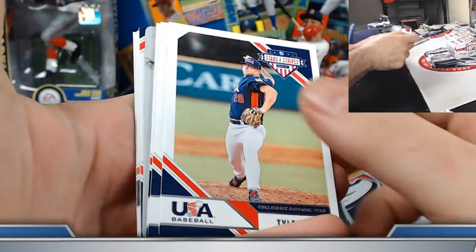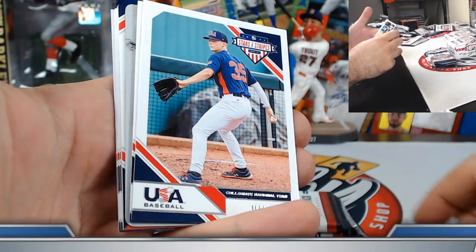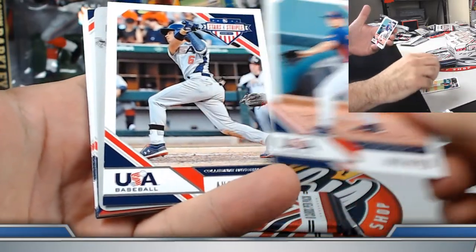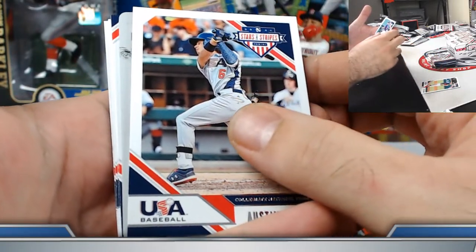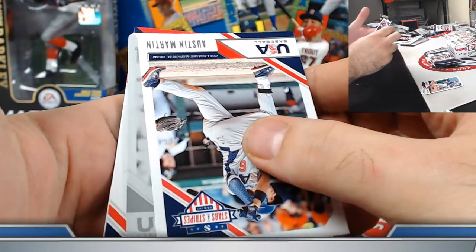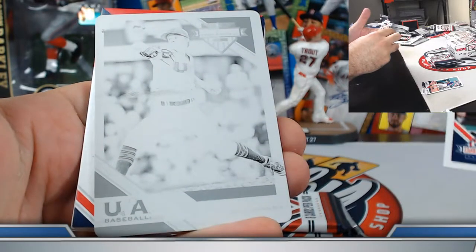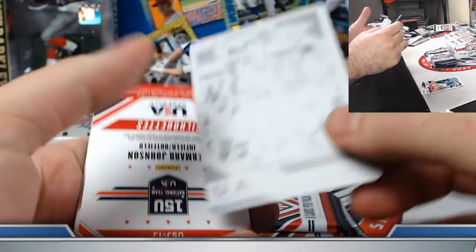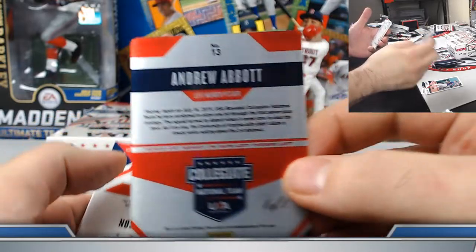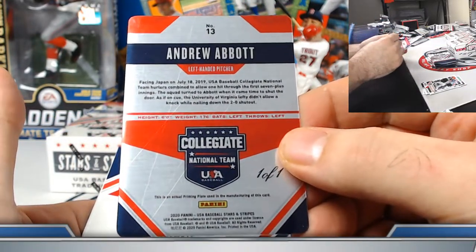Ooh, printing plate. Very cool. Printing plate. Well, there's an auto, so maybe this is a printing plate parallel is what it is. Put it on the board upside down, so let's go this way. Can't tell exactly. Let's take a peek on the back. Andrew Abbott, put on the board. Well, 101 printing plate action. Congrats.